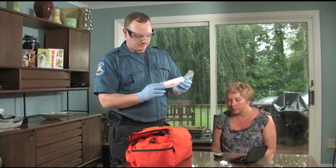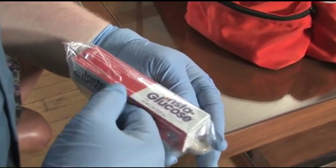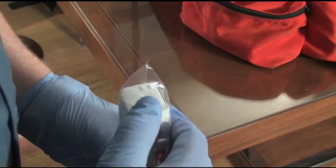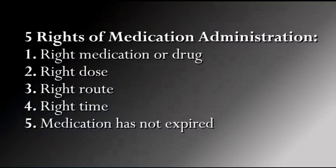Check the 5 rights of drug administration: that the medication is right for this patient, meaning that you have selected the right drug out of your medical bag or drug box, that you have the right dose, that you are using the right route of administration, and that you are administering the medication at the right time, meaning for a patient who is exhibiting the signs and symptoms which indicate the need for the drug. Also confirm that the medication is not expired.